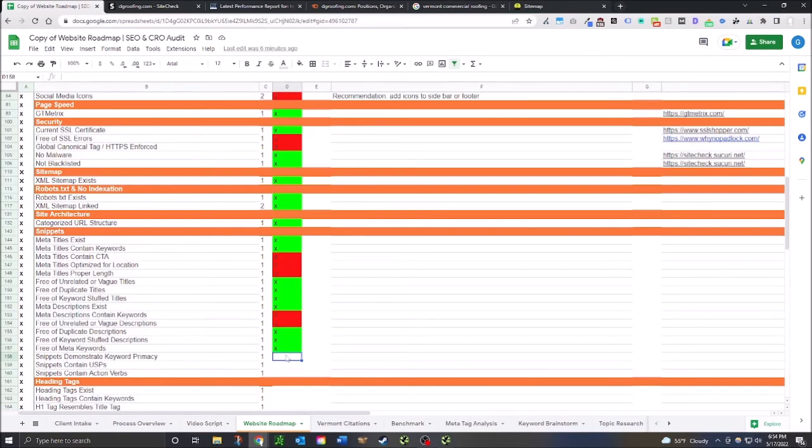Another thing you want to think about is whether the keywords are shown towards the beginning of the meta titles and the beginning of the meta descriptions. It's called keyword primacy, and that can help rank in Google as well. So you could use that. Unique selling points, missing those, and you do have some action verbs, but those could definitely use some improvement as well.